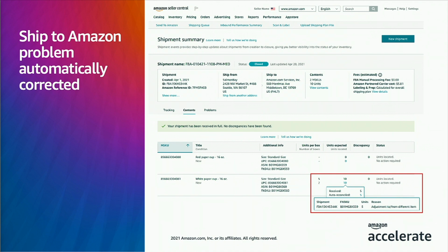We recognize that inventory is lost during the receive process at Amazon. However, it is difficult to understand what Amazon has lost during the receive process versus different items being sent or fewer units being sent. We have developed reconciliation solutions to automatically correct received differences when we are confident on the root cause. In the previous slide, we saw a problem example where 5 red cups were sent instead of 5 white cups. The screenshot shows we identified the 5 red cups were sent in place of the 5 white cups.